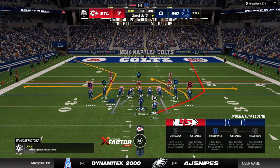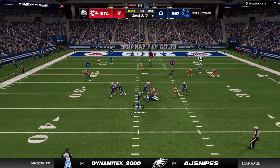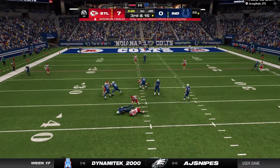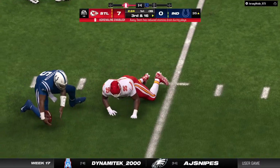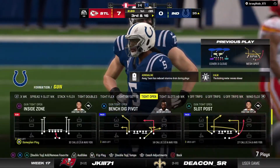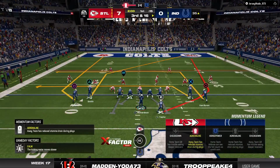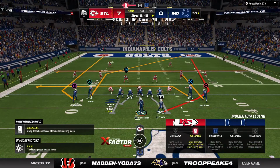Ball at the 26, 2nd and 7. Richardson, and he's going to be taken down back around the 35-yard line. Multiple players combined for their team's first sack of the game. How to approach this. 3rd down and 16 yards to go.